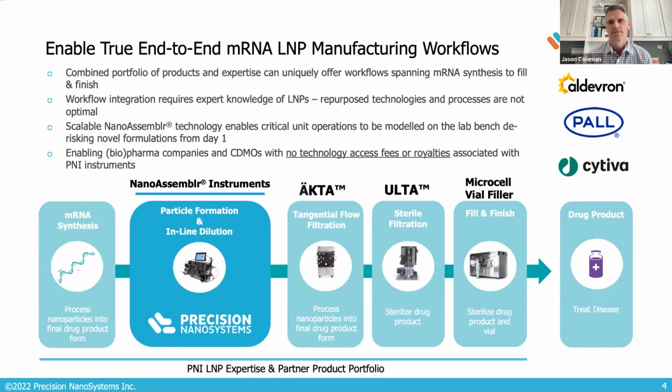As some of you may or may not have heard, we've partnered with sister companies, being Aldevron, Pall, Cytiva, and also VanRx. Ultimately the goal is to provide clients with full end-to-end solutions, from the mRNA manufacturing itself to the final drug product fill and finish capabilities. So we want to focus on that and help clients however is needed. But obviously our expertise here is the NanoAssembler technology itself, and we also have inherent expertise with the downstream processing as well.